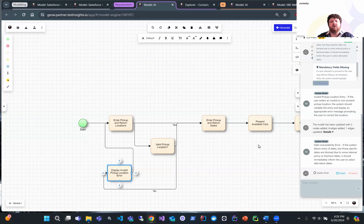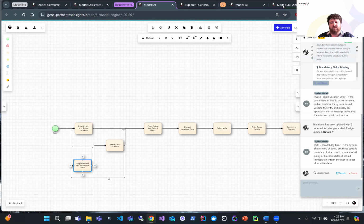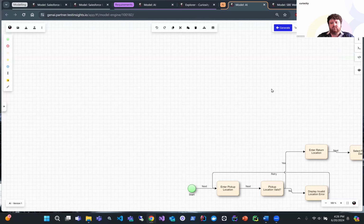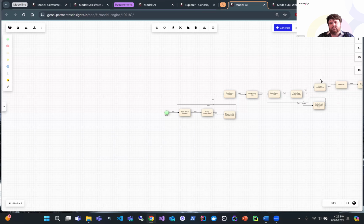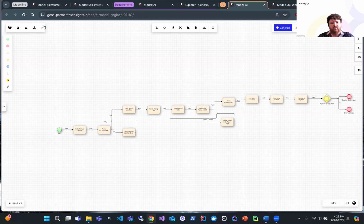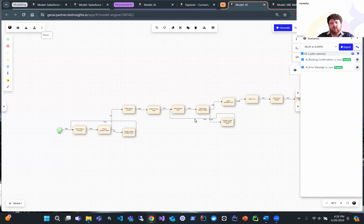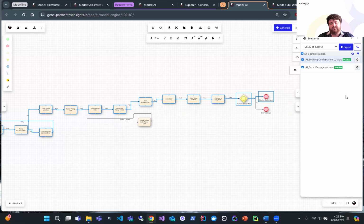As I keep elaborating on this model, I'll just skip a little bit ahead to one I have from earlier. I can now generate the test cases as required. So I can hit generate on this model that I have. And these test cases all the way through here can be generated on demand, again, to meet that same coverage goal.